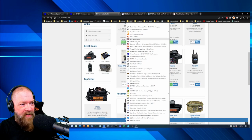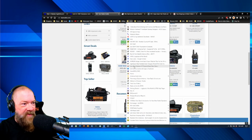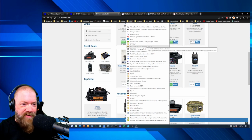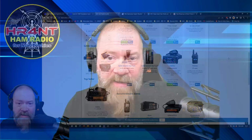And look at all these links I've got since I got into ham radio, and I have folders inside of here for different things, different retailers and stuff. So just make one for ham radio retailers or ham radio distributors or ham radio gear, and start bookmarking all of these different retailers. That way you've got them at your fingertips, and you can just click, click, click, get through and find the deals. So that's pretty much it, guys.